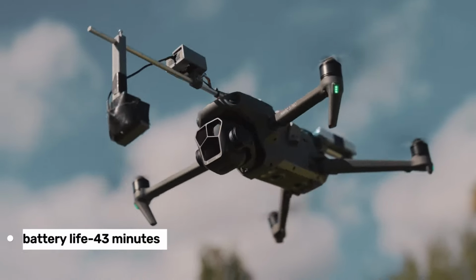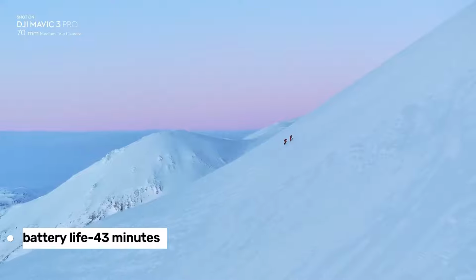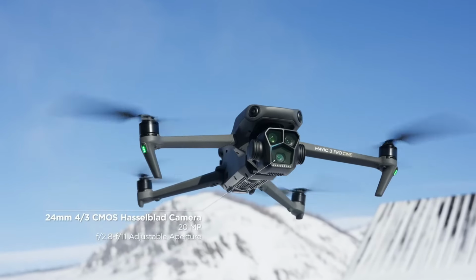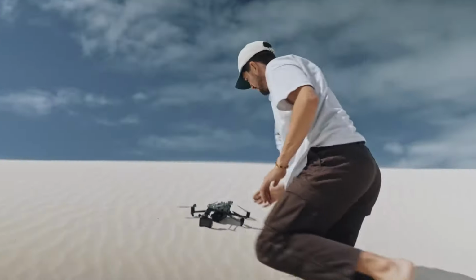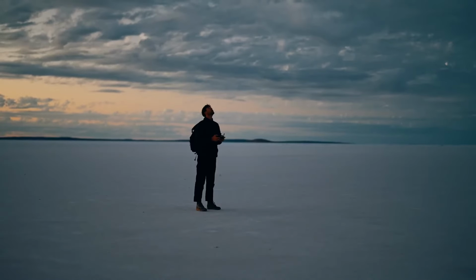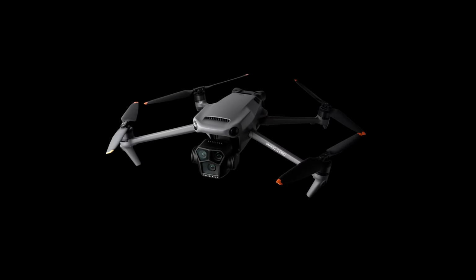Furthermore, the rechargeable battery is intended to provide up to 43 minutes of operation on a single charge. Overall, the DJI Mavic 3 Pro is the greatest and most advanced consumer or prosumer drone available today, thanks to advanced capabilities like omnidirectional collision avoidance, enhanced return to home, and advanced subject tracking.